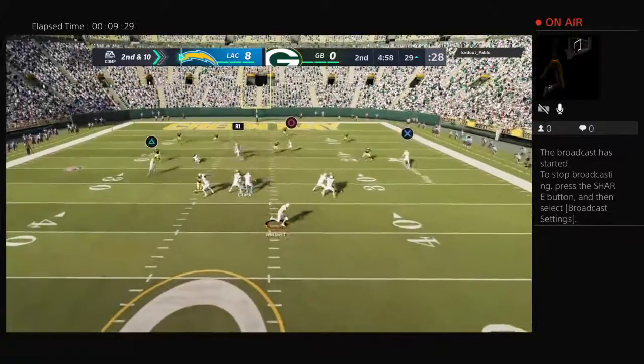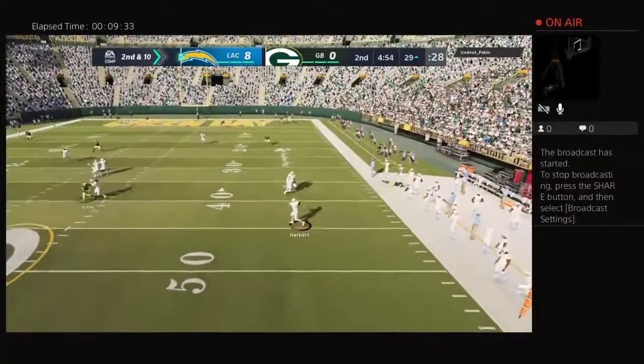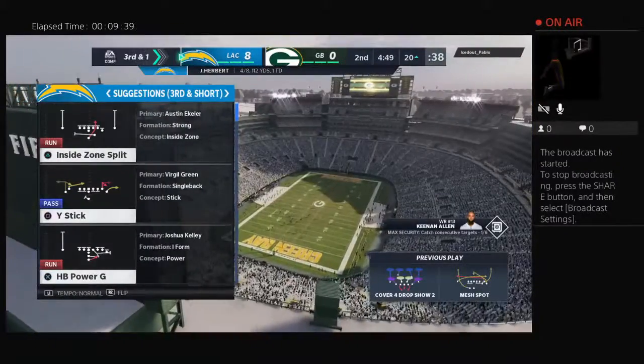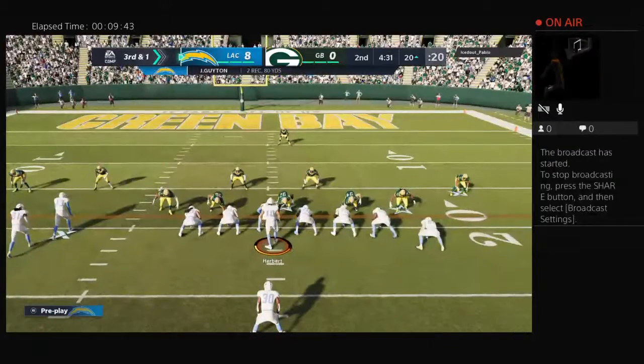On 2nd and 10, the ball back with Herbert, eluding the pressure right. Gonna throw right side here, complete. 9 yards, not quite enough, and they'll be left now with 3rd and 1.